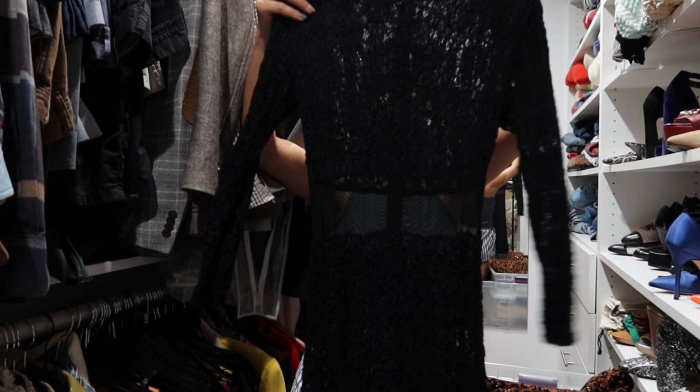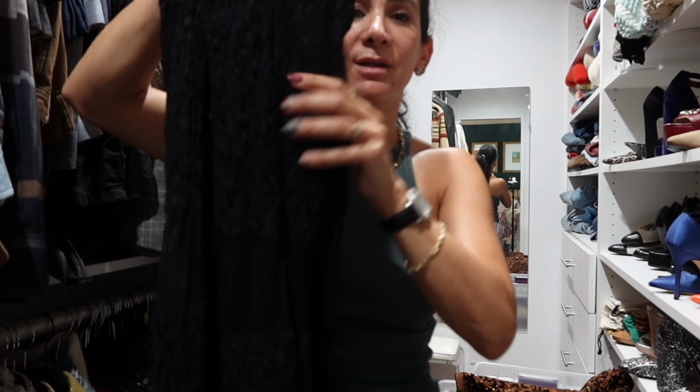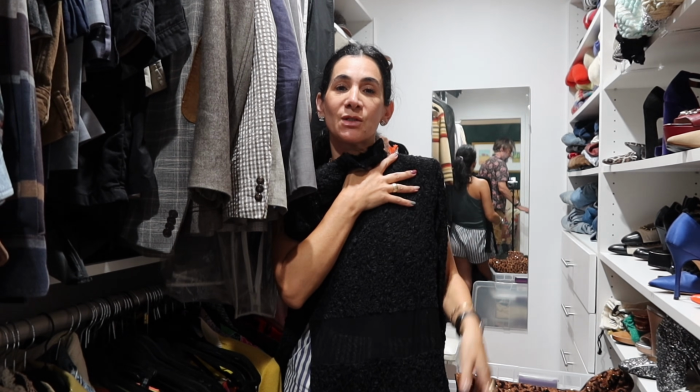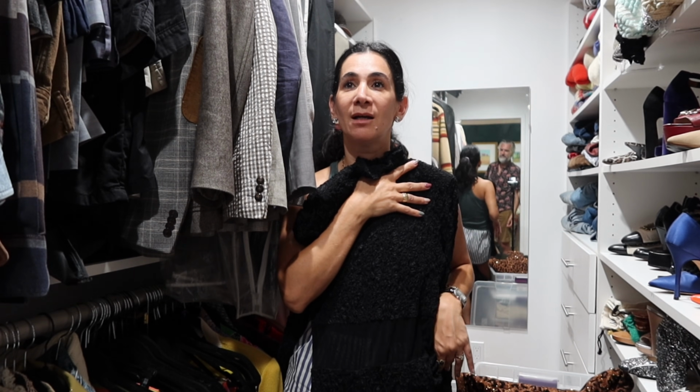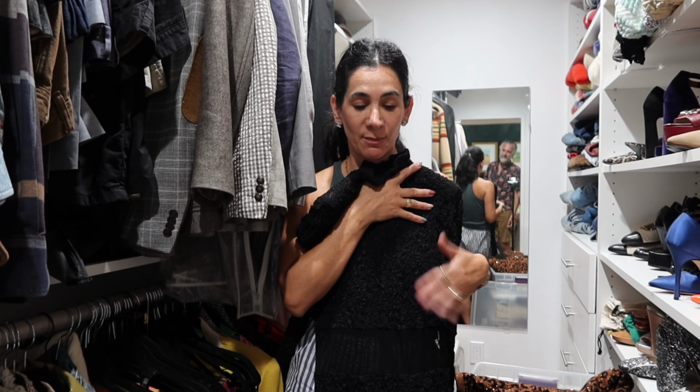Oh, this one, fabulous dress. This is a gorgeous dress. It's lace, but it has this mesh middle part. I thrifted this at the Savers and I wore this for our anniversary last year. Remember, Alan? I just wore it with some black undies and a black lace bra. Super cute. And this again can be dressed up or dressed down.